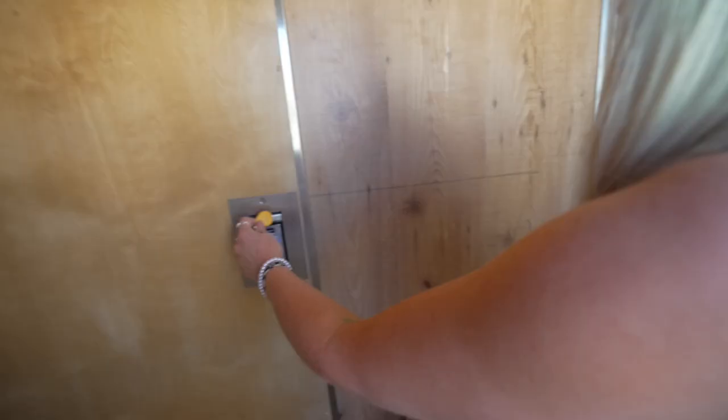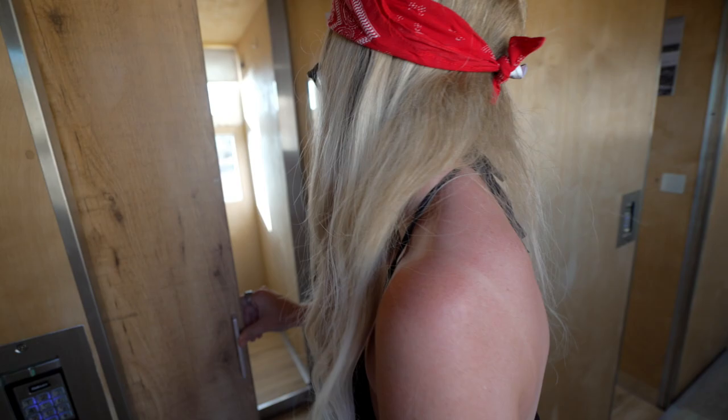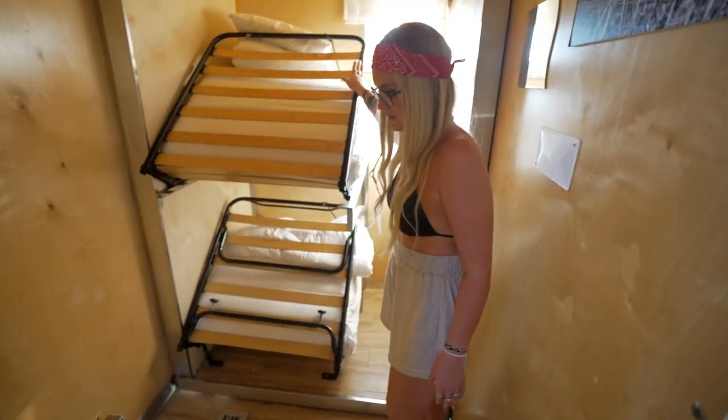It's really so cool, it's so unique. Everybody that stays gets a little key. This gets you in and out of the truck and in and out of your bedroom. She's going for a nap. So when the truck closes and all comes in, this is what they have to do with the beds. They put them up like this.